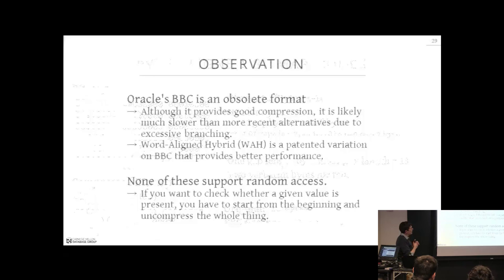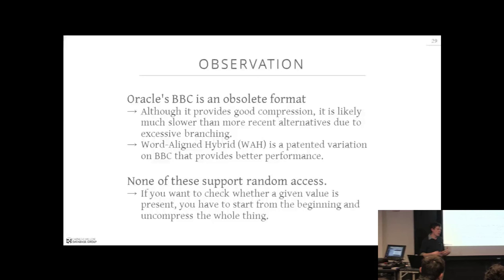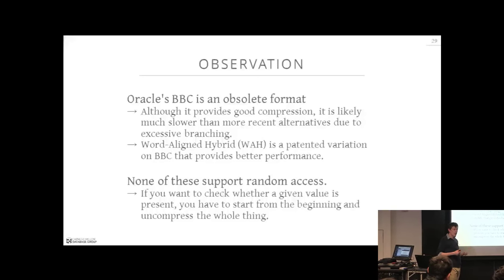The BBC approach from Oracle, I don't know whether that's still what they use, but in some ways it's kind of an obsolete format because it was developed in the 1990s, and it doesn't take advantage of all the vectorized execution instructions you can have in modern CPUs. There's a better approach called right-aligned hybrid encoding. The problem with that is it's actually patented. I don't know who owns the patent, but most people don't implement that either because they want to avoid any patent issues.